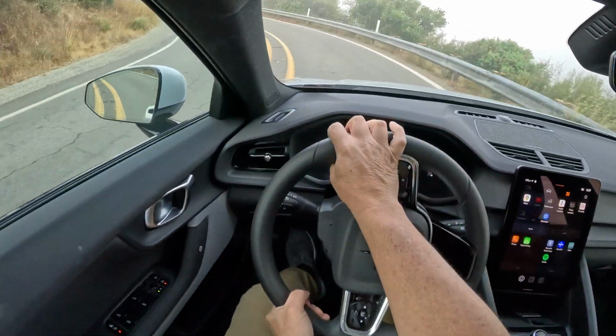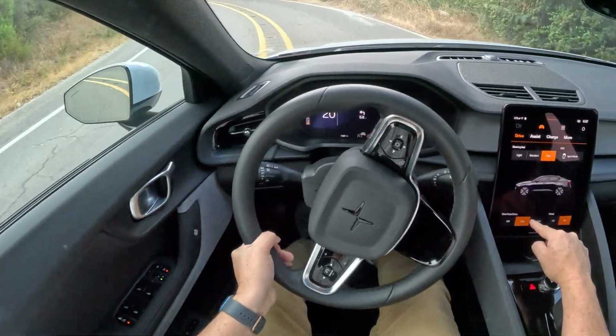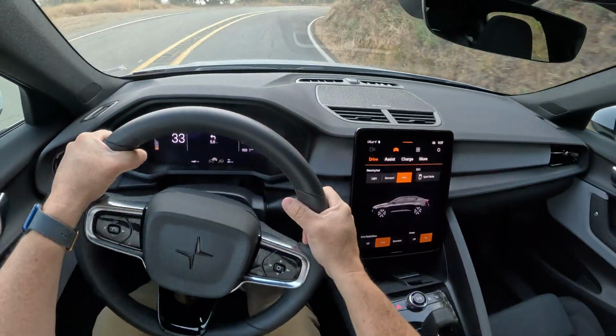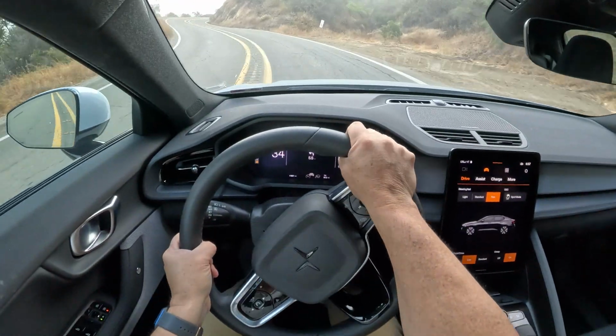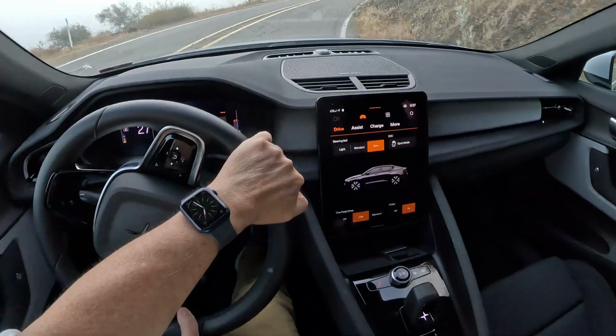The other setting I like to keep this on this week, go back into the car, I like to keep the one pedal driving on low because I do like to use the brakes. So it's just enough. You let off the throttle, there is a little resistance to slow it down, but you can go full one pedal driving, or you can turn it completely off. But yeah, this is a good road for this Polestar.